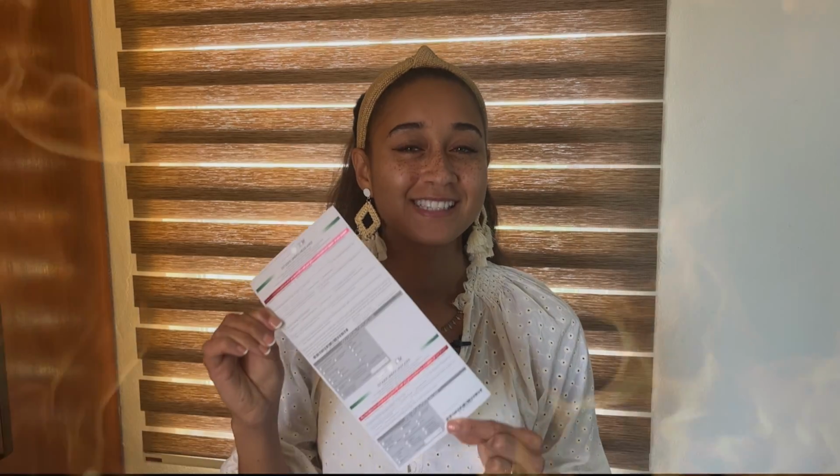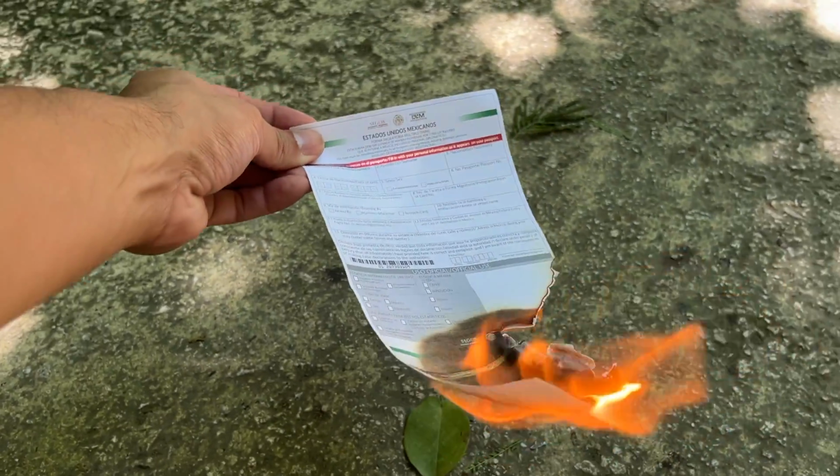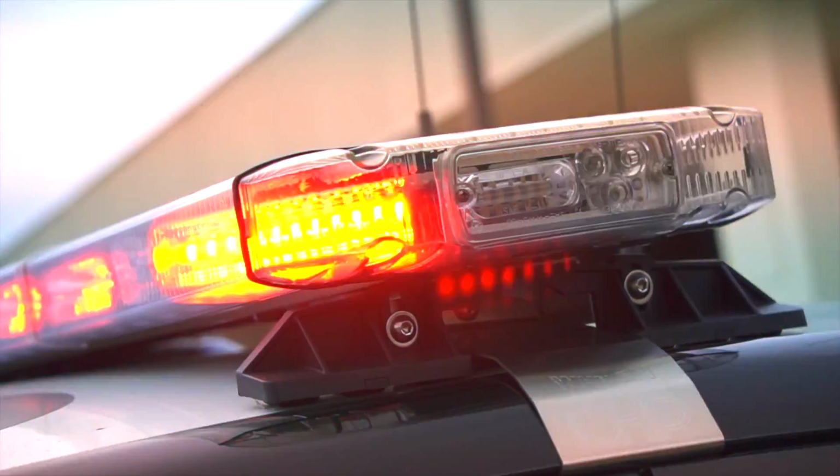This document is fire. And I don't mean that because you may have seen it in a previous video, on fire. Warning, warning, warning. These two documents will still be very important. And that's what we're talking about now.